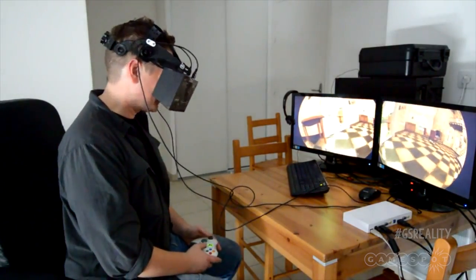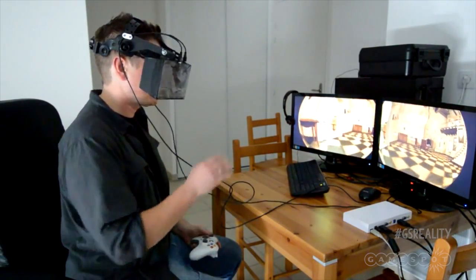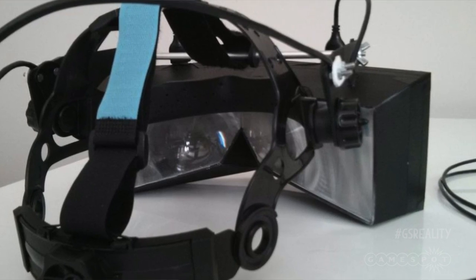Designed by a trio of Frenchmen in Toulouse, the unit comprises of 4 render screens as opposed to the typical 2. Now you have 2 renders directly in front of your eyes, with the addition of outward, sideways-facing render screens for your peripheral vision.